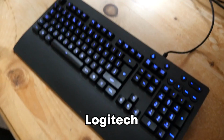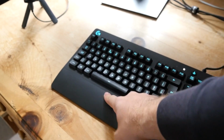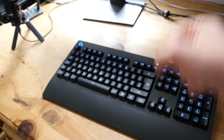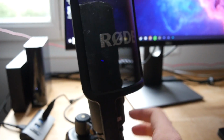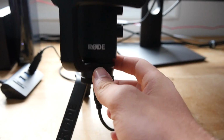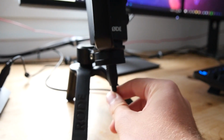This is my Logitech G213 keyboard. It's pretty nice. The spacebar has broken quite a few times now, so fuck you. This is my Rode NT-USB mic, and it is the best thing I own, I think, out of my whole setup. It's USB, so it's really easy to set up. It's got some good options on the side here. So yeah, you should definitely get one of these if you're starting up on YouTube. Never mind that. It's really good.